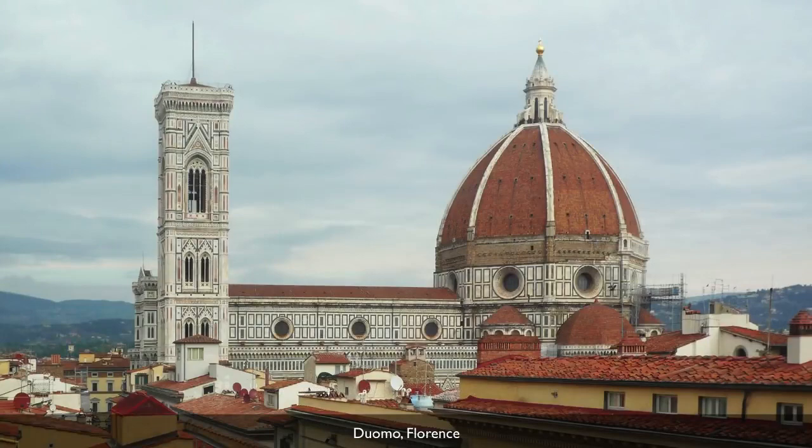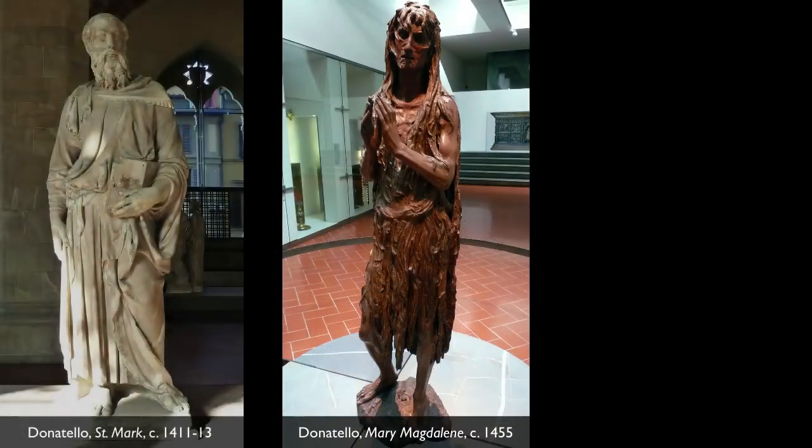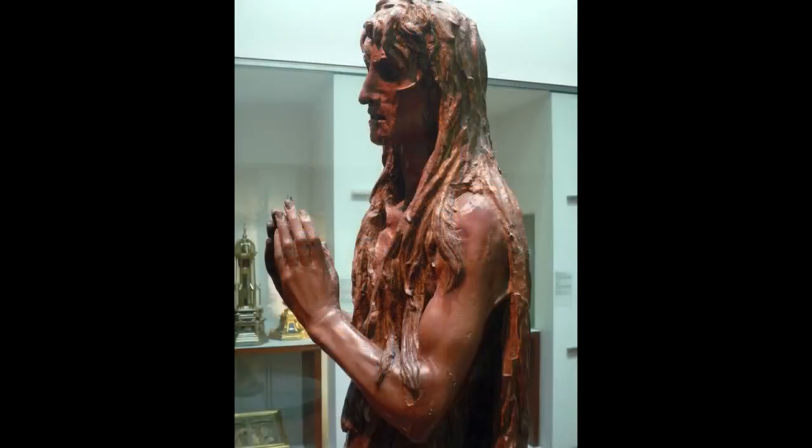We're in the Museum of the Duomo in Florence, and we're looking at a Donatello. And it's not marble, it's not bronze, it's wood, and it looks so frail. It's a sculpture of Mary Magdalene. It's a very difficult sculpture to look at because it's ugly.